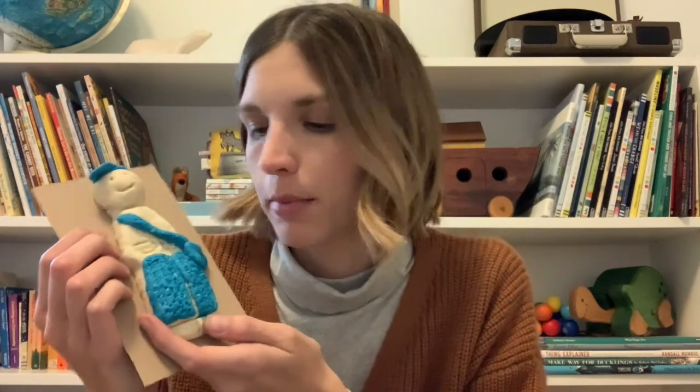I wanted to show you another example of a helper sculpture that I made. So this is the one that we made together. This is my mail carrier helper sculpture that I made with salt dough, and I added some details with my blue food coloring salt dough.